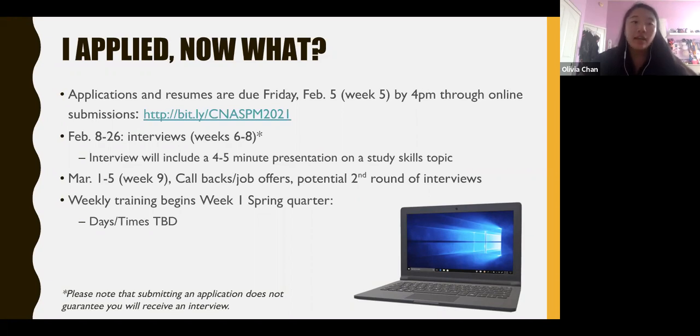Following that, there are interviews being held weeks 6 through 8. The interview will also include a 4 to 5 minute presentation on a study skills topic. As you can see at the bottom of the asterisk, please note that submitting an application does not guarantee that you will actually receive an interview. But of course, don't let that hinder you. Put your best forward in the application and then in the interview. After the interview, at week 9, you'll either get a callback, job offer, or potentially a second round of interview. Following that, if you are hired, there will be weekly trainings beginning week 1 of spring quarter, and those will definitely be announced if you are hired.